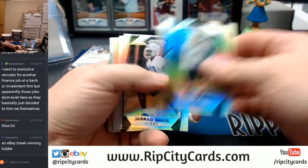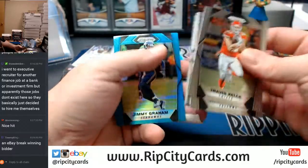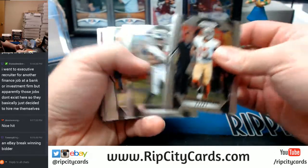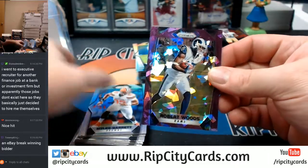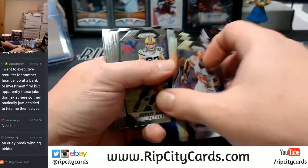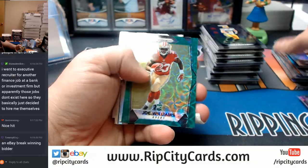Saints, Ingram, blue. Graham, blue. Robert Woods, purple. The Rams. Joe Williams, green.